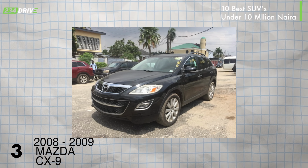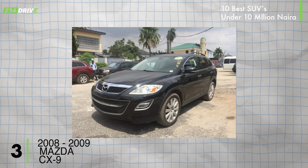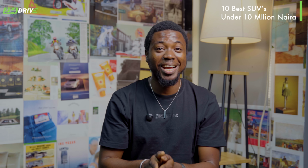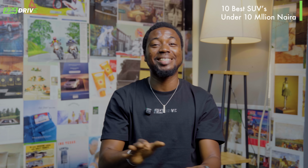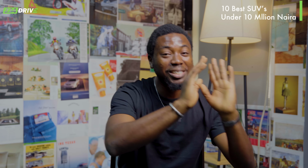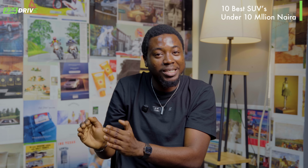At number 3, we have the 2008-2009 Mazda CX-9. Guess what, guys? The Mazda CX-9 and the Ford Edge use the same exact engine, which means they both have that water pump issue. So everything I said on the Ford Edge applies to the Mazda CX-9.